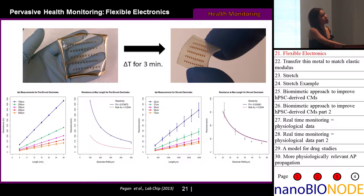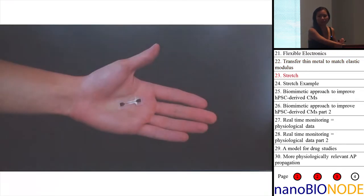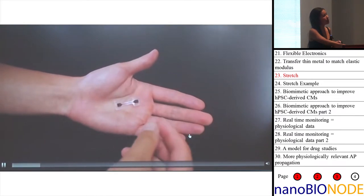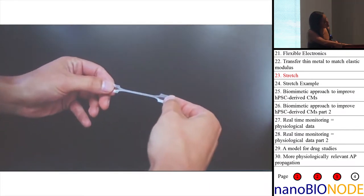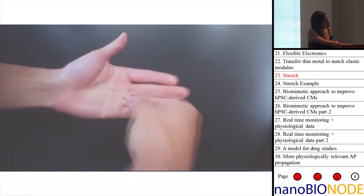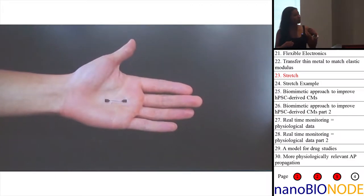So what can you do with this? Well, we thought, well, this might make some interesting strain gauges. And so we started looking at these as strain gauges, and figured out how to transfer these electrodes into other types of more flexible materials. And so you can see, I hope this video plays. So you can see how stretchy these electrodes are.